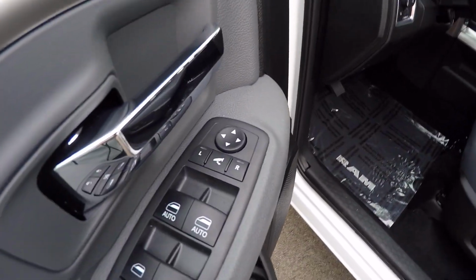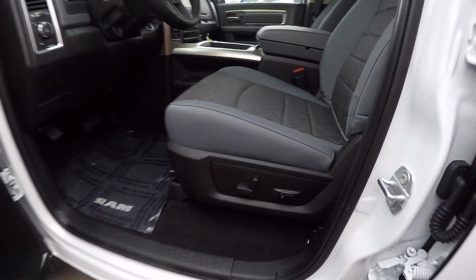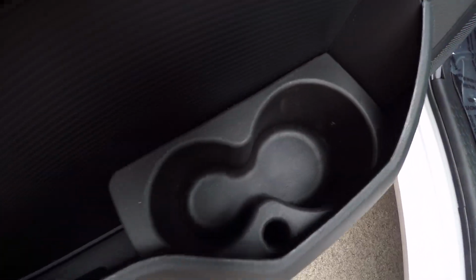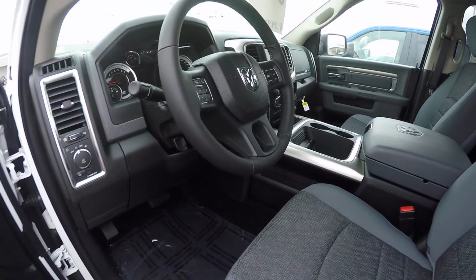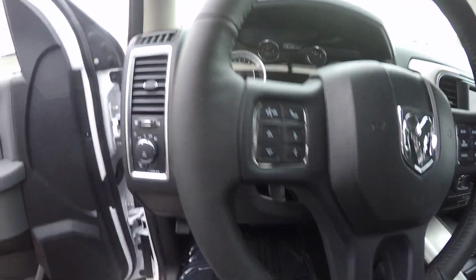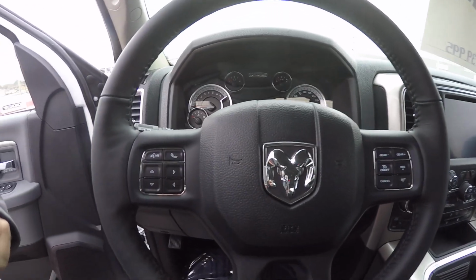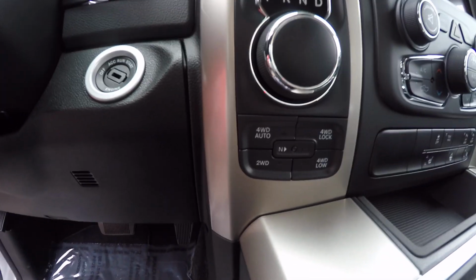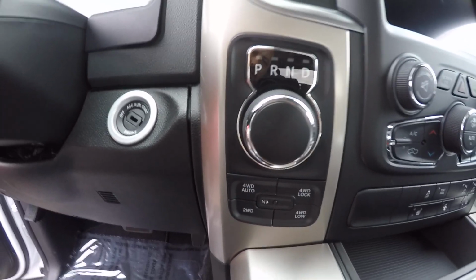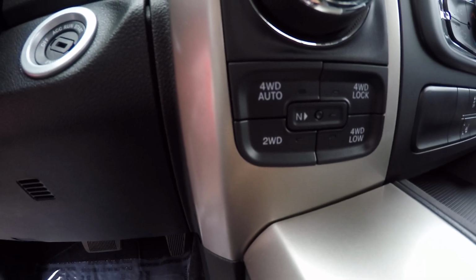Inside we got power mirrors, locks and windows, power seats. Got extra cup holders down here in the door. Up on the steering wheel, you got your voice recognition controls, your cruise controls, your gear selector, your four-wheel drive controls.